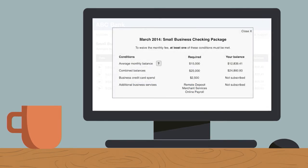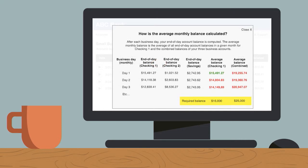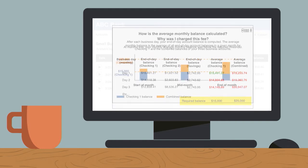Karen can see a full breakdown of the conditions associated with her package and compares them with the recent account activity. It could prompt Karen to enroll in other services to waive the fee, recommend new products, and show product history and product history charges. Karen can view a breakdown of how the average monthly balance is calculated for both the main account, checking one, and her combined accounts. Balances in green indicate that the required balances are met. Balances in red indicate that the balance requirement has not been met.